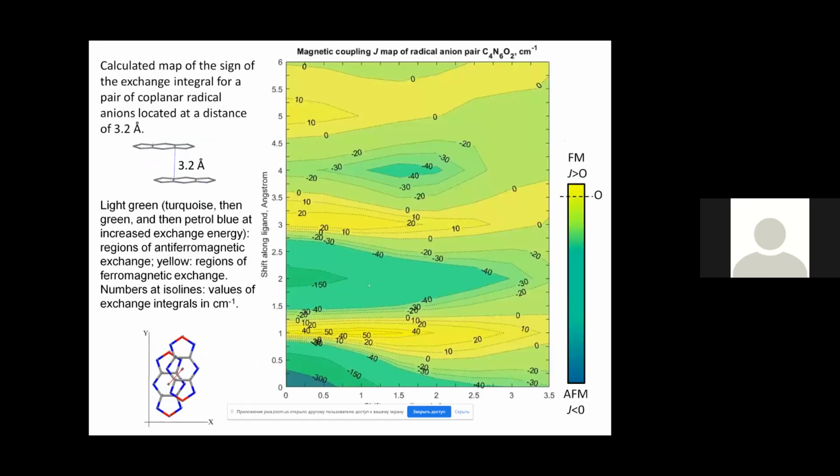What is the reason for magnetization of this compound? So I finished my initial time. We made a lot of quantum chemical calculations and constructed a special energetic diagram. If you move one radical along another and in the side direction, we found that there are alternating areas of exchange direction. Ferromagnetic ones are marked in yellow, and green and blue are antiferromagnetic ones.